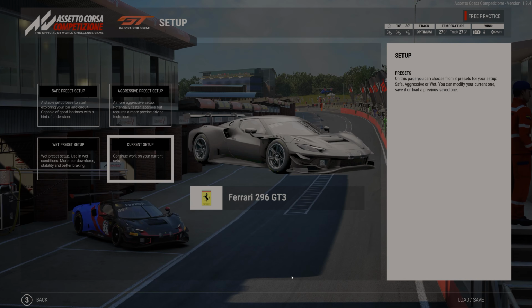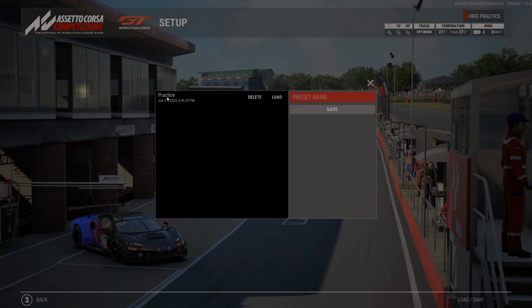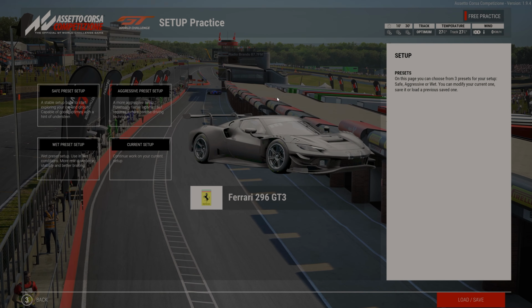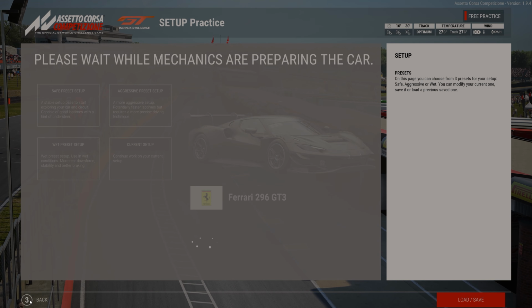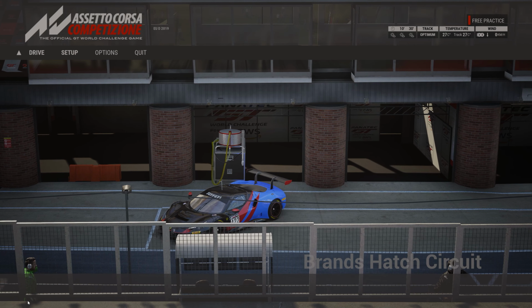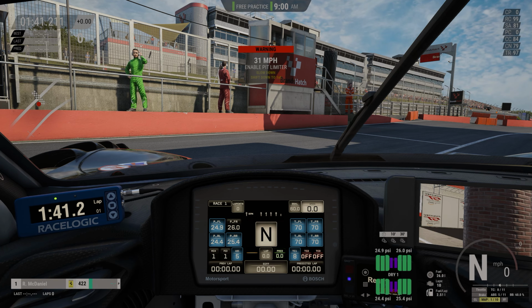I'm going to attempt to see if I can get an LFM license. This is my second practice. I'm in the Ferrari 296 GT3. I need to get a license. I need to do 7 hot laps on their test server.